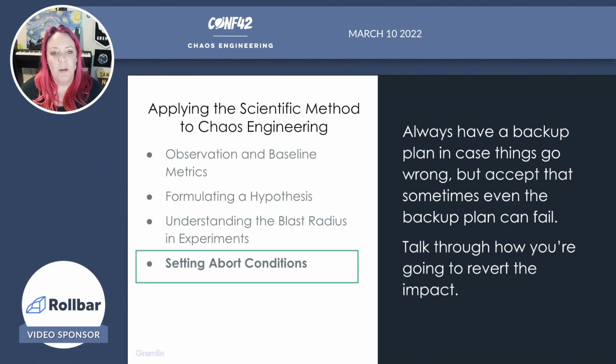You also always want to have a backup plan in case things go wrong, and you need to accept that sometimes even the best backup plan can fail. So talk through how you're going to revert the impact. One of the important things with chaos engineering is to understand safely. So you want to make sure that impacts can be reverted, allowing you to safely abort and return to that steady state if things go wrong.